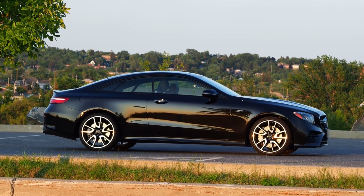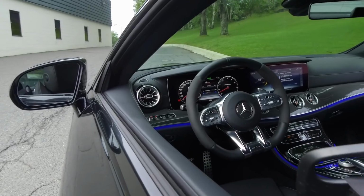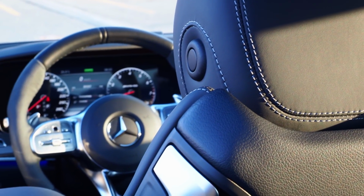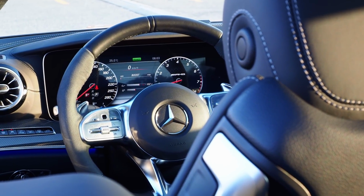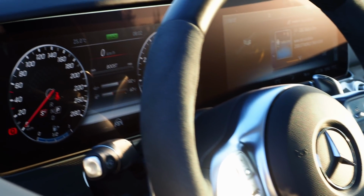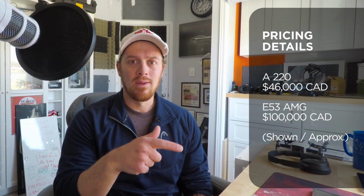So I'm going to put some footage up of the Mercedes E53 AMG Coupe, which is twice as much money, and show you the interior here. And as you look at this footage, keeping in mind in the A-Class some of the materials aren't quite as high-end, but much of the stuff is pretty much copy and pasted, and that's coming from a car that costs more than twice as much. Translation, on the interior of the A220, you can really expect to feel like you're getting your money's worth.